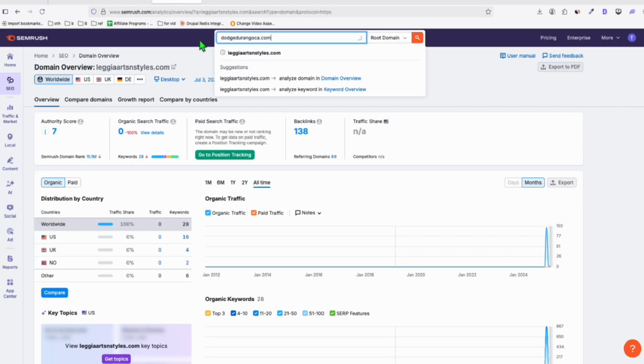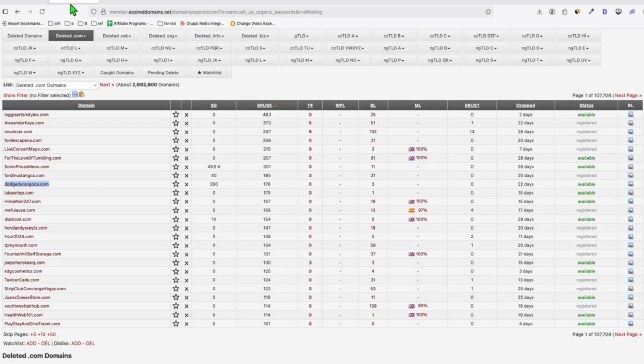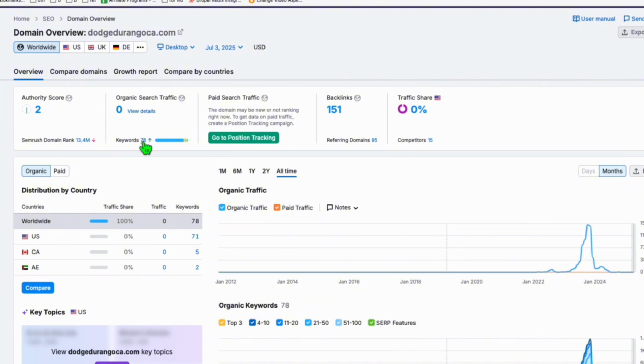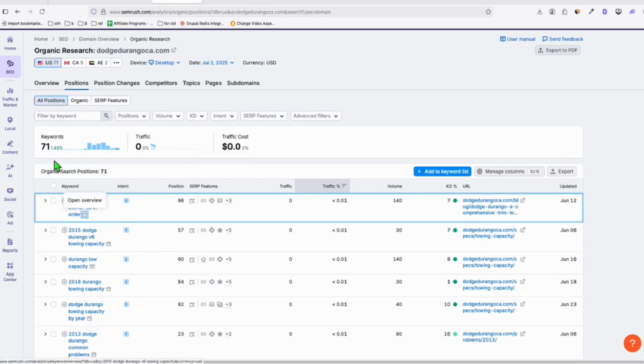Now let's see what type of keywords were ranking in the past. So currently we've got 78 keywords. So this is normal if you see a drop, because it's an expired domain and has not been renewed for some time. So there will be some drop. But what you can do is, as long as there are keywords ranking, that means it hasn't been penalized yet, totally demolished by Google, it's still been recognized. You just need to rebuild this, pretty easy.